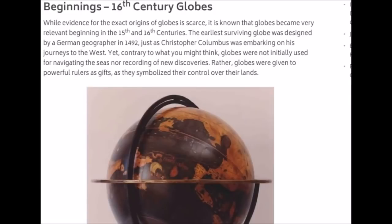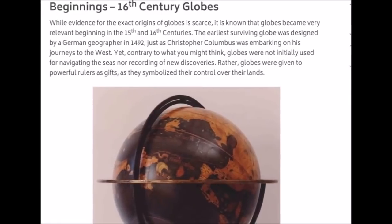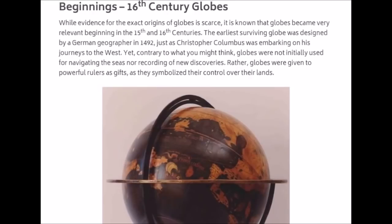In the 16th century, globes became very relevant, beginning in the 15th and 16th centuries. The earliest surviving globe was designed by a German geographer in 1492, just as Columbus was embarking on his journeys to the west. Yet, contrary to what you might think, globes were not initially used for navigating the seas, nor recording of new discoveries. Rather, globes were given to powerful rulers as gifts, as they symbolized their control over the lands. Well, kind of like a genderless bathroom sign, perhaps.